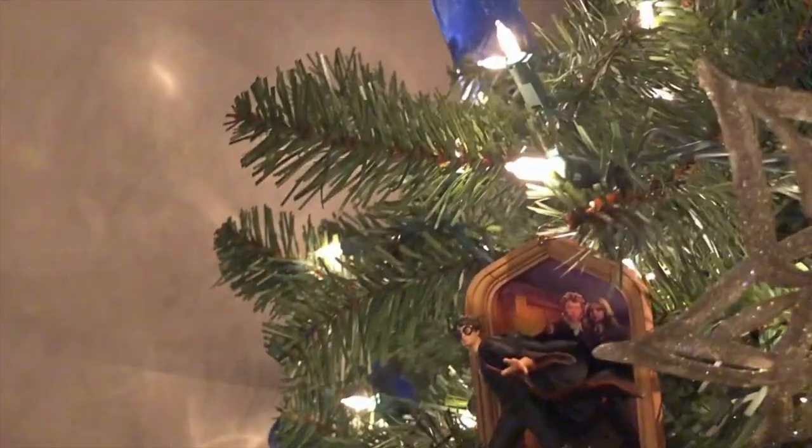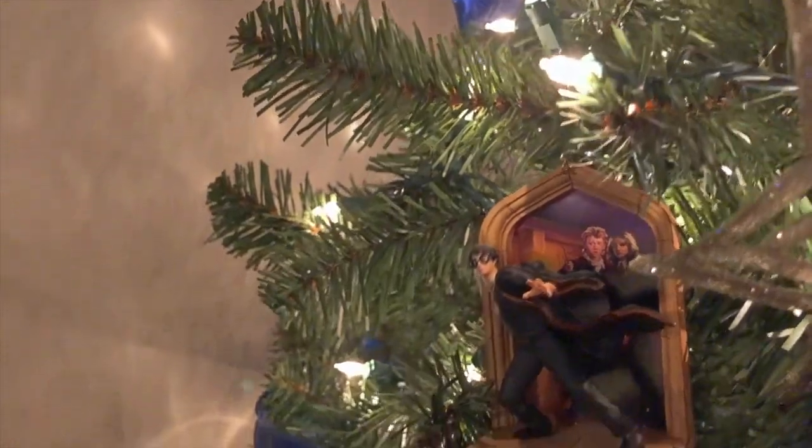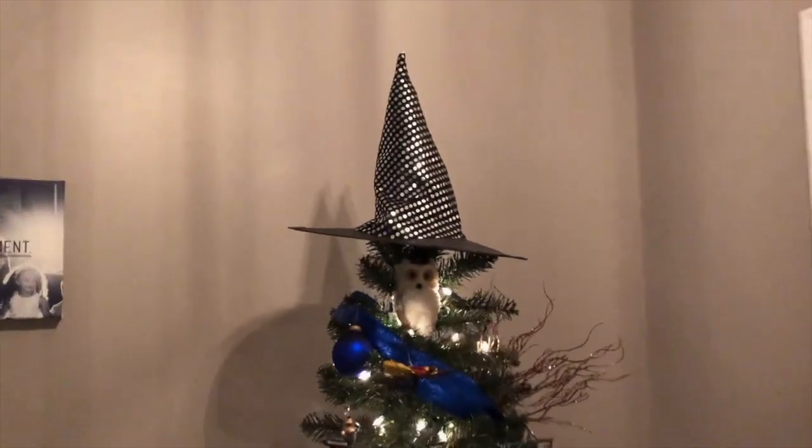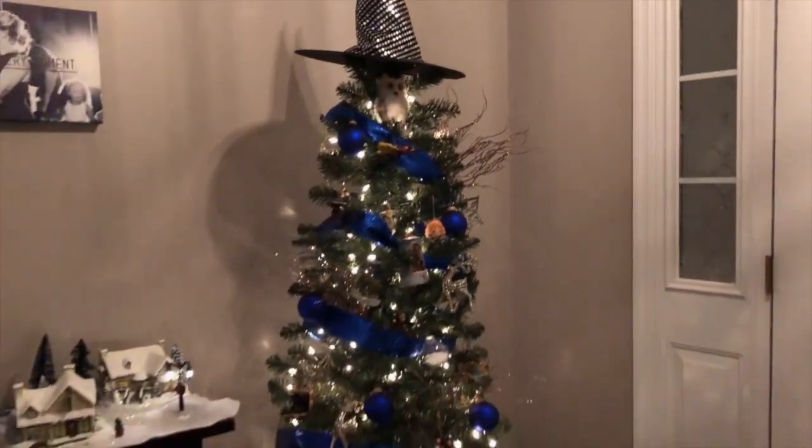Another Harry Potter one. Let's see if I can get that out of the glare. There's that one. And then here's this one where he's catching the snitch on the end. So cute. And then I went downstairs and I grabbed all of my Harry Potter books and I decided to add them also to the pile down here. So this is the tree in the light with everything.